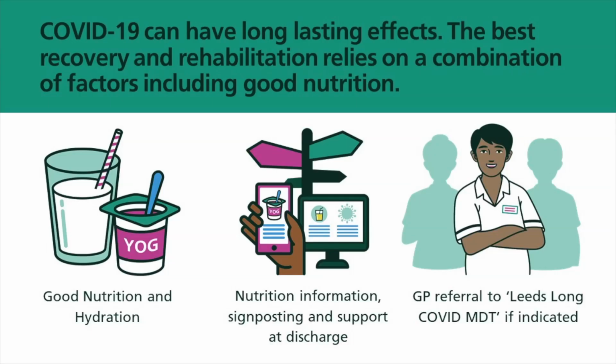COVID-19 can have long-lasting effects. The best recovery and rehabilitation relies on a number of factors, including good nutrition. Discuss with patients that optimising their recovery and achieving long-term well-being goals requires good nutrition and hydration. Provide nutrition information, signposting and support at discharge. For patients with COVID symptoms continuing beyond 12 weeks, their GP can refer on to the Leeds Long COVID-19 service.